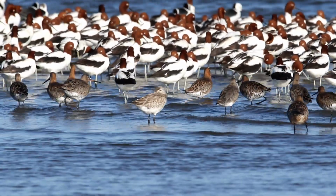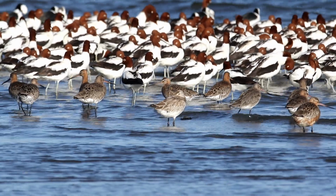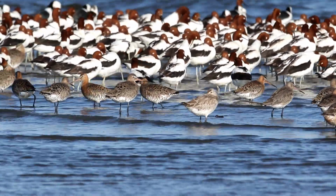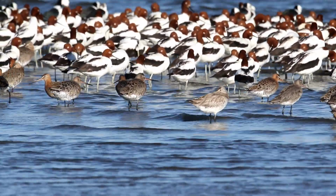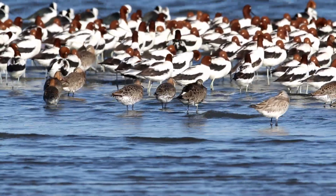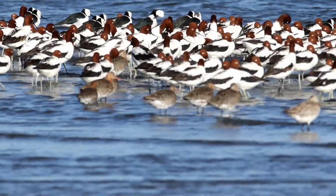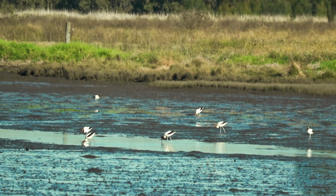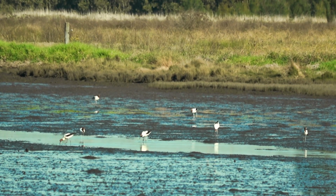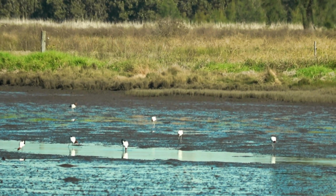Many waders, including the avocets, have a countercurrent mechanism of circulation in the lower limb, so this allows them to keep cool even though they are standing in the hot sun. As the tide goes out, so roosting comes to an end, and they return to the feeding grounds.